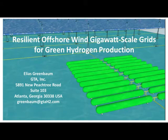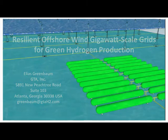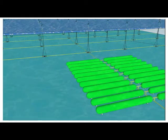GTA's approach to large-scale hydrogen production by offshore wind and marine energy is development of resilient, EMP-hardened, fail-safe hydrogen grids. This slide shows a cutaway view of a proposed 1 gigawatt GTA offshore wind hydrogen farm. The farm is comprised of 100 10 megawatt offshore wind turbines that power 100 10 megawatt GTA electrolyzers.